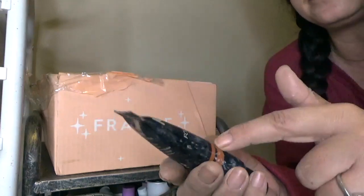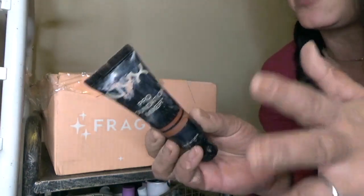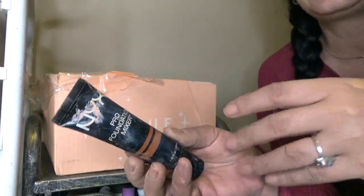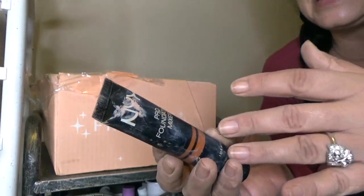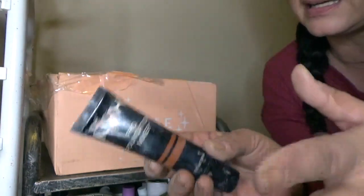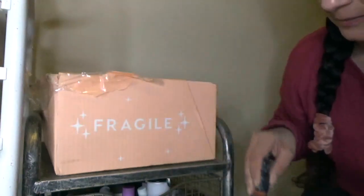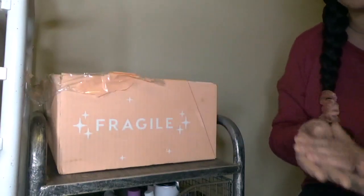Here is my NYX Pro Foundation Mixer ones to deepen it up. I have more foundations that have to have the tone adjusted or have to be lightened, not so much darkened. So I haven't used this very much, but it is a good thing to keep on hand. And that, my friends, is that. I can throw that box out.